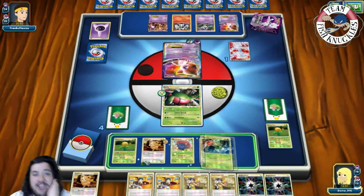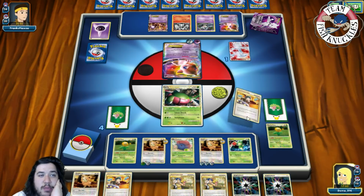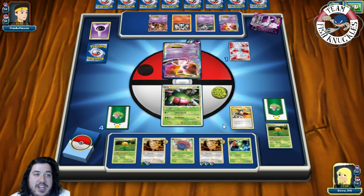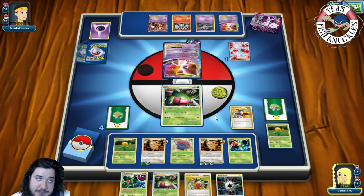Unless he doesn't find a Psychic Energy. So put a Roselia down. We gotta believe, guys. We just gotta believe. So we're gonna Judge, put down 4 cards. Maybe he doesn't find an energy. Yes, that's fine. Put it down to 4. And hopefully he does not find an energy. So Yanmega is Rainbow Energy. Okay. So.